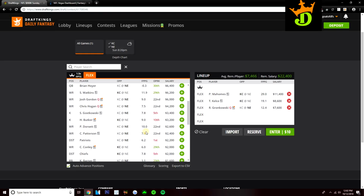I think that's pretty generous. I'd say a ceiling for a kicker is most likely like 12, 13 points. A really good game for a kicker is probably that amount. With how many touchdowns I feel like are going to be scored in this game, I don't know if there's going to be a ton of field goals. I'd probably shy away from the kickers. But if you're playing cash games, kickers make sense as cheap salary relief.